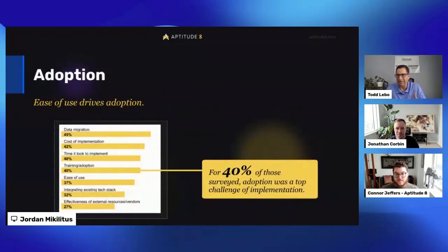And this point on adoption comes back to ease of use as well. Ease of use drives adoption. You could have an extremely powerful tool, but if it's not being used by people, it really doesn't matter. And not even just not being used, but not being used in depth by people to solve key problems and achieve key goals. Again, we're seeing this as a common thread throughout the research that we did. So if you guys want to comment any more on that.